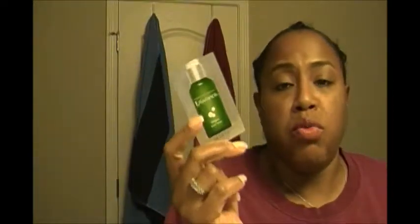This was given to me as a sample. I was purchasing some Exuviance at Ulta, and the representative happened to be there and gave me a sample of this. And I liked it, but I wasn't impressed. I didn't see any changes in my skincare when I used it. So I don't plan on buying the full-size bottle of this at all. I mean, it was okay, but I didn't notice any changes. No bells and whistles, and stardust didn't come out of the sky for me.